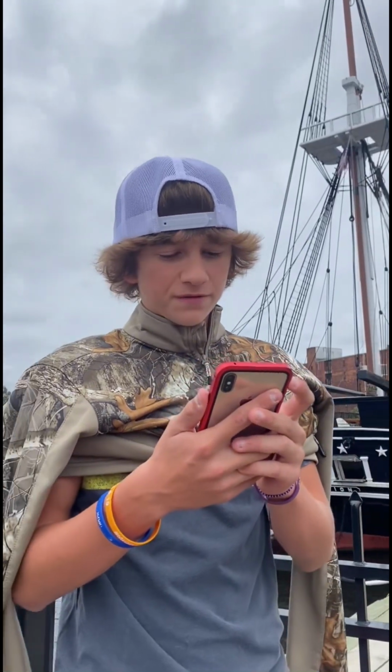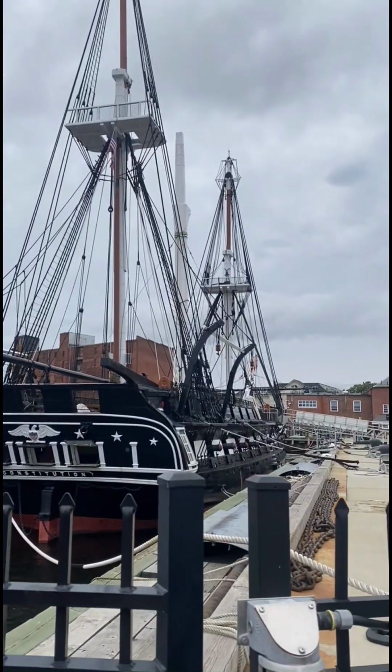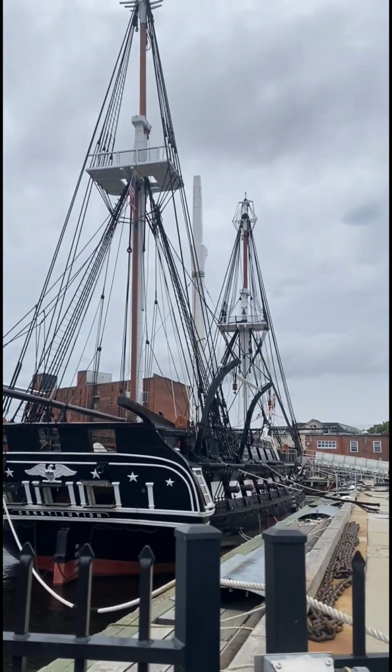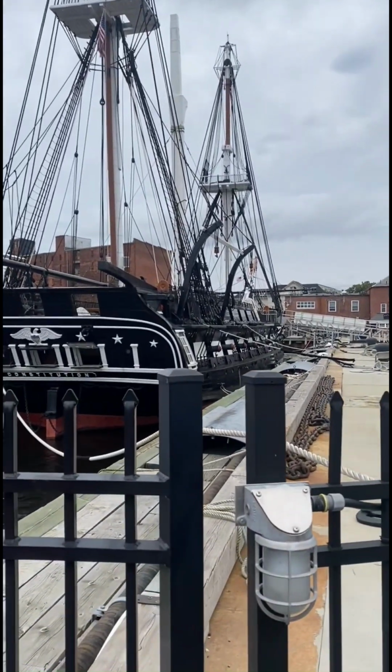During the War of 1812, she fought the British frigate HMS Guerriere, another warship. The U.S.S. Constitution is one of the first frigates built in the U.S. Navy. The Constitution's overall length is 204 feet.